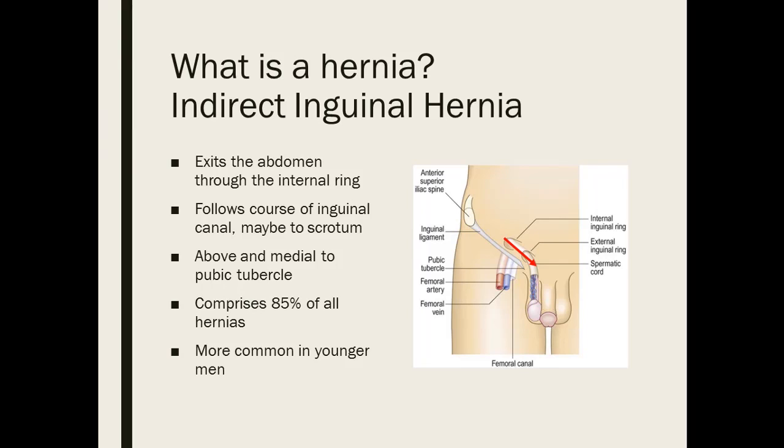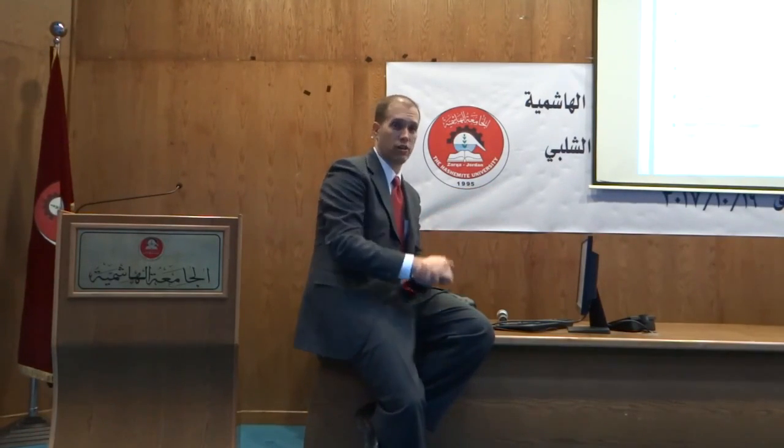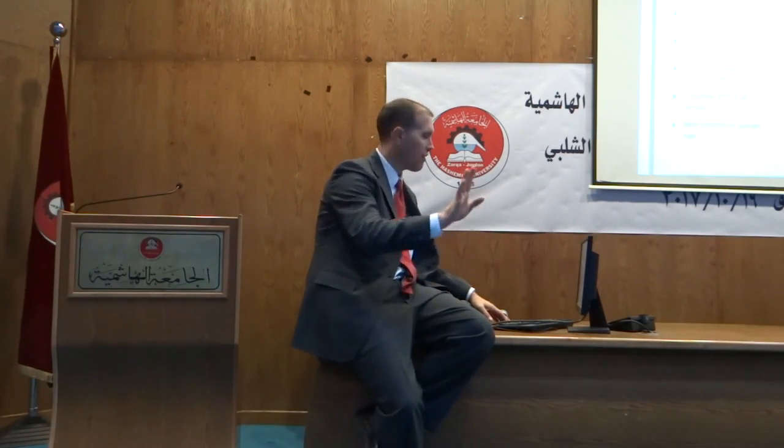85% of all hernias in the groin area are going to be these. So if you're just guessing what kind of hernia they have, this is a good guess, especially if they are young men. Okay? And again, why is that? Well, because the testicle descended through that area, there could be a residual space there that the abdominal contents can enter. And so that's why it's more common in them. It's why we check, well, I'll leave that alone for now.